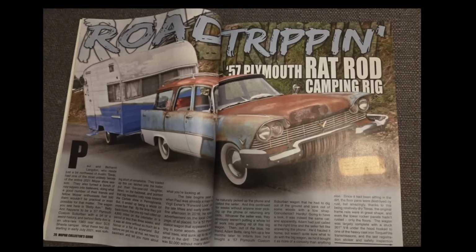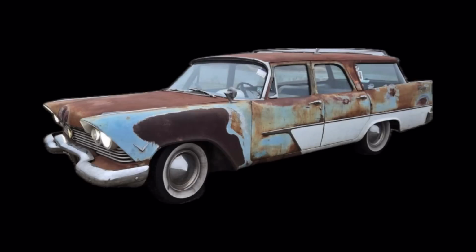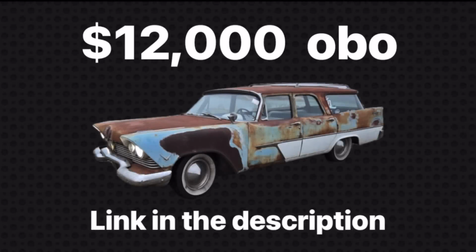The seller's asking a very modest $12,000 or best offer, and it has a clean title. So guys, let me know over in the comments what you think about this one. I think it's pretty wild. Haven't seen one before. Let me know if you've ever seen one over in the comments.